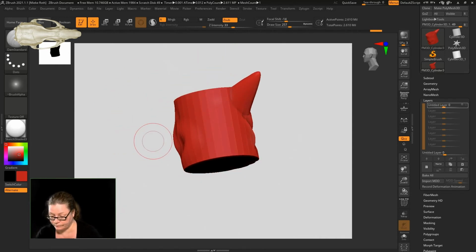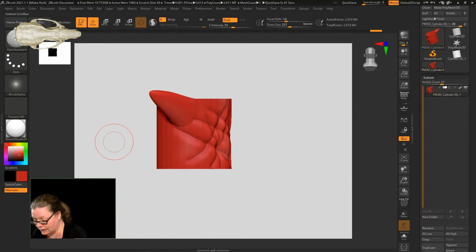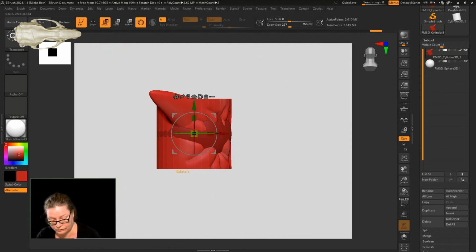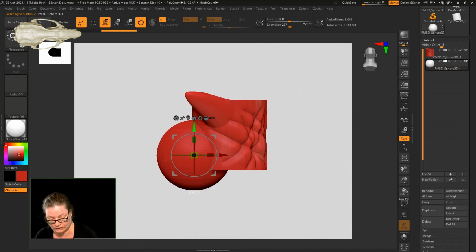What I normally do is I make every single object I see into a separate subtool, and sometimes I merge them, but if I do that, for example, if I add, let's say I add a sphere and I move it, here are the move tools. As you can see, here I can move this one because I selected the cylinder. But if I want to move this one, I do it like this or this.